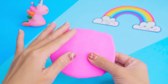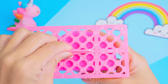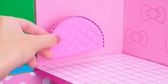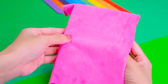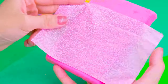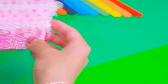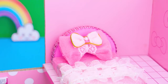I will make which is always necessary for rest and relaxation, the kitty's bedroom. Let's make bedhead by using pink clay. With soft mattress. Put gorgeous bow pillow here.